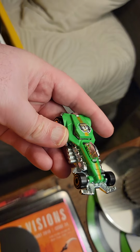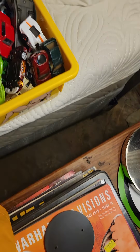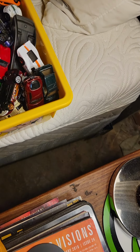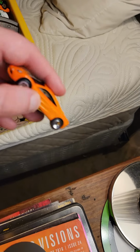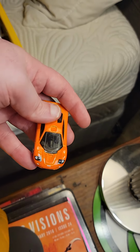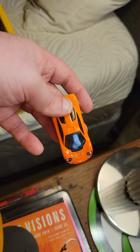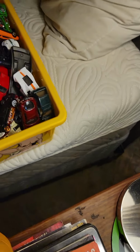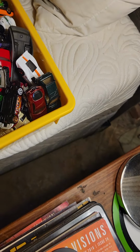I'm pretty sure I've seen McFarlane and NECA. Like, I know I've seen NECA, but I'm pretty sure I've seen McFarlane too, try to do diecast, and they can't do diecast to save their life. Not like Mattel can, or even other companies as well, because there's other companies doing diecast, and those companies are still doing it pretty much just as good as Mattel is.